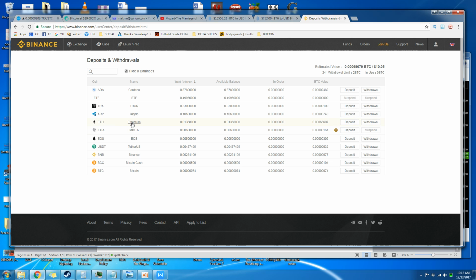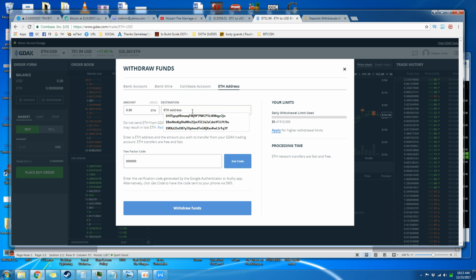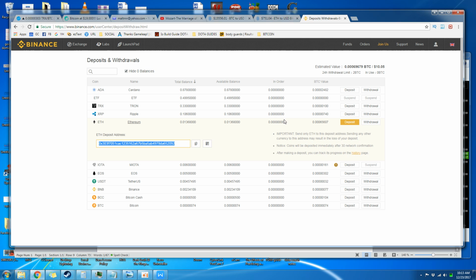So once you have your Ethereum or your Bitcoin, you're going to want to come over here and basically deposit in here. So you get this address here, you're going to come back to here and put it there, and then you're going to do some security stuff, and then you're going to transfer all the Ethereum that you bought from here into Binance.